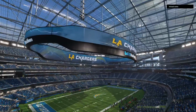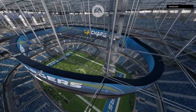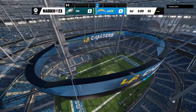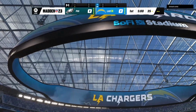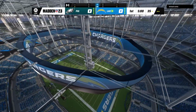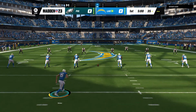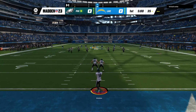About 10 miles or so southwest of downtown Los Angeles at SoFi Stadium in Inglewood. Straight ahead, we've got a good one on tap here between the Philadelphia Eagles and the Los Angeles Chargers. Charles and I have been looking forward to this one all week, and we are underway in Southern California.